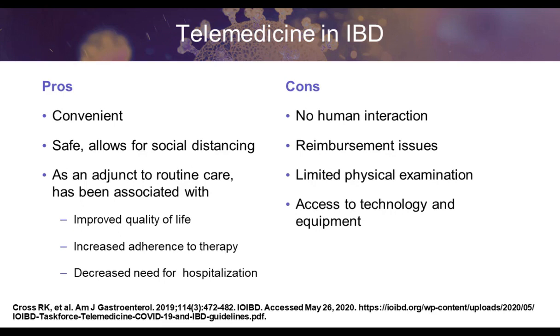And then obviously the physical exam, although there is the ability to do a component of visual physical exam with telemedicine. Obviously, we can't palpate, we can't directly inspect certain areas of a physical exam. And then finally, a big con is access to technology and equipment, not just on the provider side, which may not be as much of a limitation, but certainly on the patient side, and some of our patients do not have access to this technology.